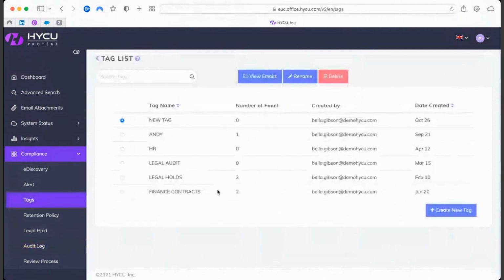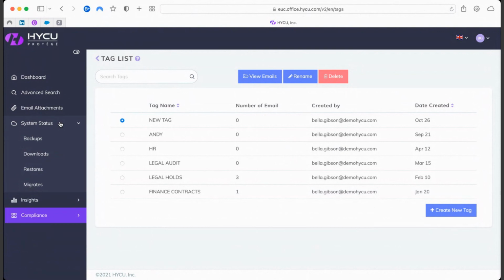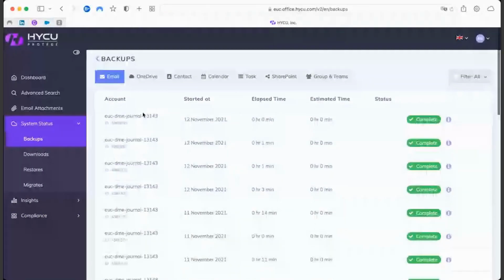Tags is something which I've already shown you. You can simply tag your emails for any sort of legal and compliance hold, or if you think that these emails have to be tagged, which cannot be deleted or expired by any means. The system status is, if someone's wondering where do I see the backup progress, or all my backup status, you simply head on to system status, and you go to backups, and you'll find all your details up there. And these are real-time backups, the journaling is in place. So everything is up there.